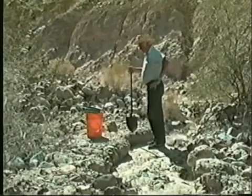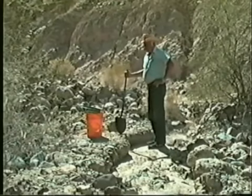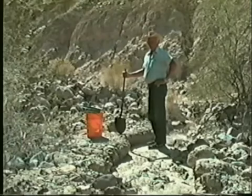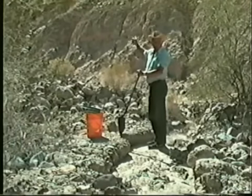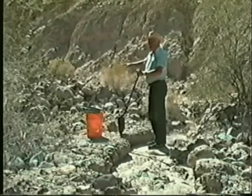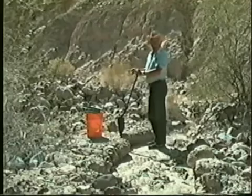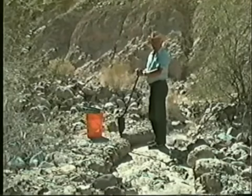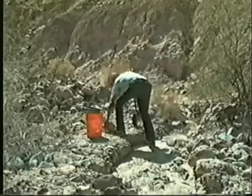Well, this is the place, and we ought to get some gold here. This is what they call false bedrock. It's a cemented gravel, and the erosion from the tertiary formation up above is consolidated behind these boulders. So we're going to dig right in here and see if we can't find our own bonanza. So let's go to work.